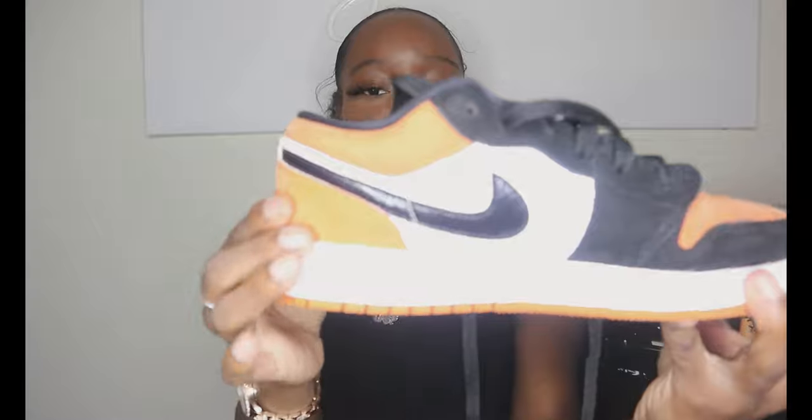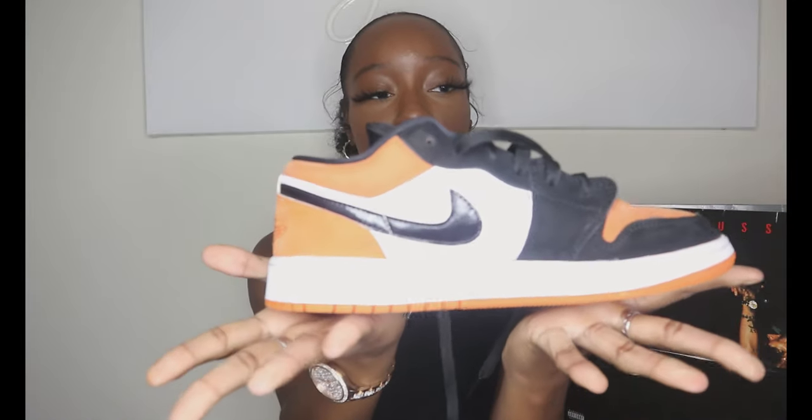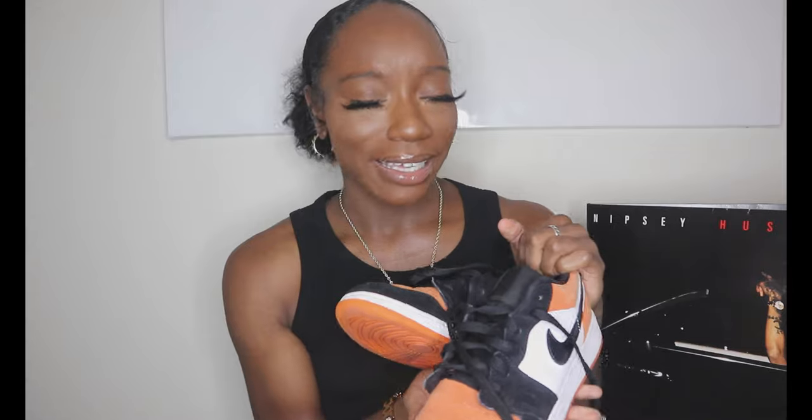Next shoe is low Jordan ones right here, which is the orange and black ones. Got these from Foot Locker as well. These are in kids, 6.5. I like the suede detailing of the shoe, the colorway of the shoe. The shoe is also comfortable as hell. I was really getting shoes that I wouldn't usually get or that I didn't have. And look, if I like it and I feel like it's a fly ass shoe, I'm gonna get it.